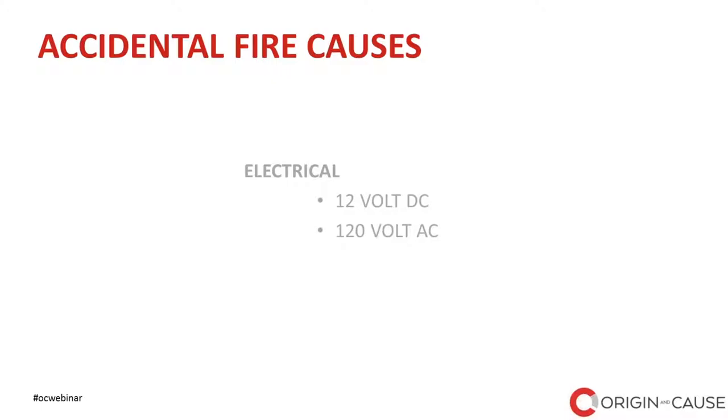Within the electrical systems, all boats have a 12-volt, or typically a 12-volt DC system, but most boats now have shore power or generators, and so you also have 120-volt AC current running through the boat.